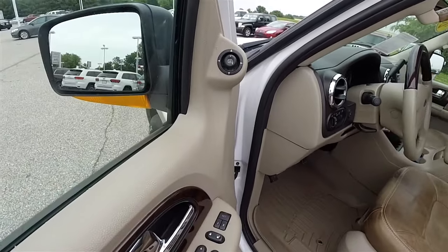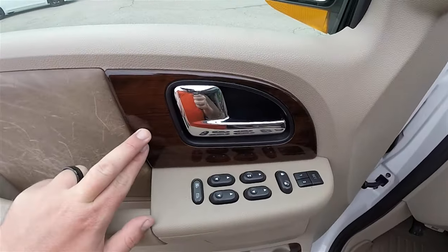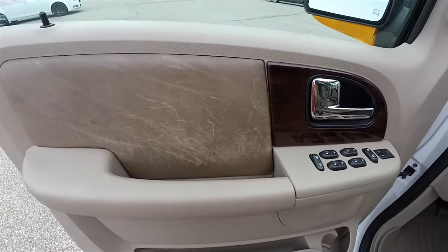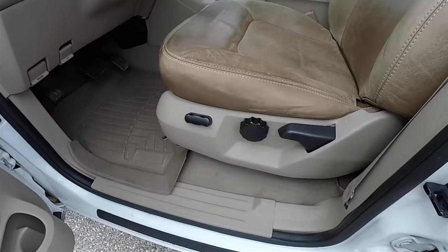Alright, inside we have power heated mirrors, power windows, and power door locks. We've also got two driver memory. Wood trim on the door handle inserts. We've also got the castaño leather inserts. Six-way power seat with adjustable lumbar support.